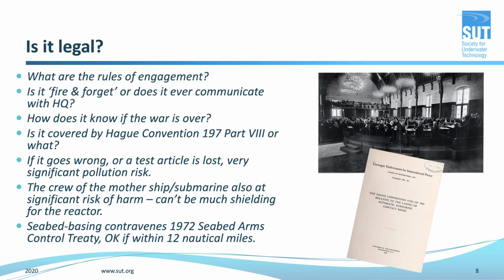Seabed based launching, if it's outside of 12 nautical miles, will contravene the 1972 Seabed Arms Control Treaty as well. So they shouldn't really be putting these things down on the seabed in international waters, although just because it's illegal doesn't mean that somebody won't try and do it.